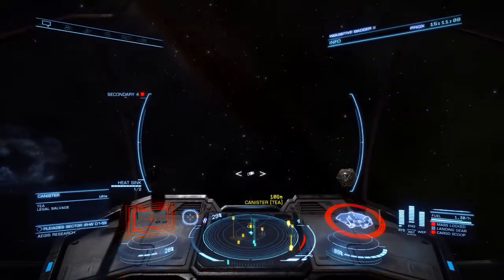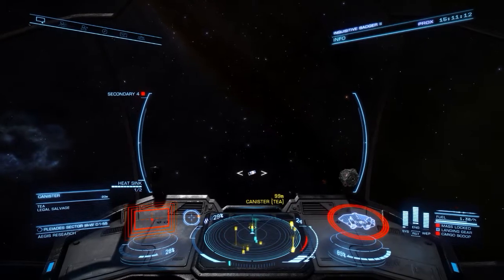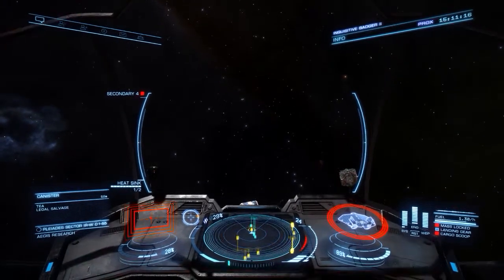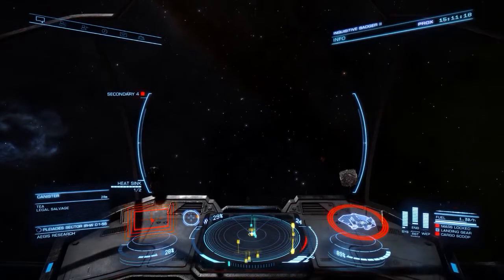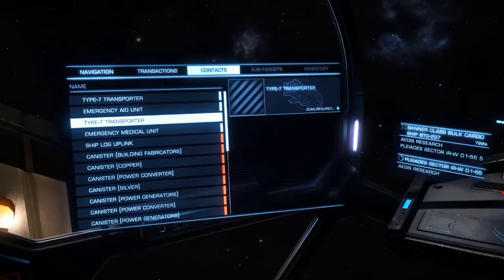I knocked that backwards then, didn't I? A good cup of tea works wonders, especially being attacked by the Thargoids. So here we go, let's scoop that up. We got the cargo space. What else we got?